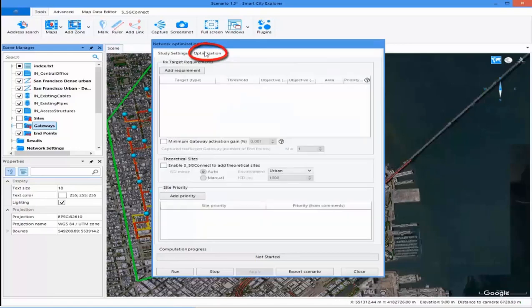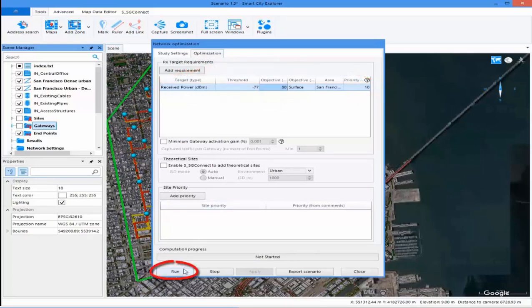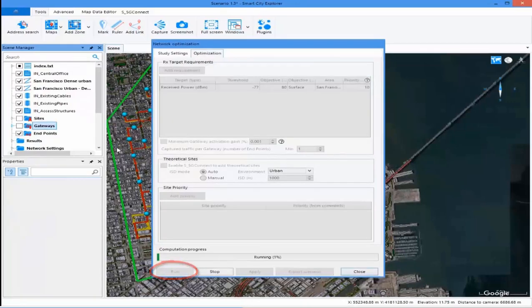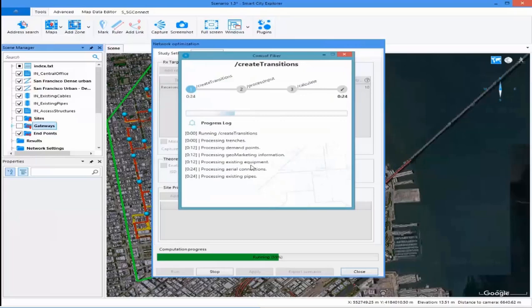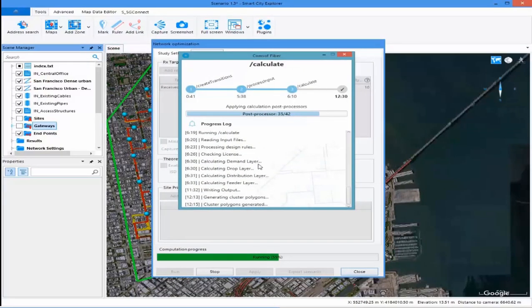Then the user sets the objective that needs to be achieved for the wireless coverage. As described earlier, in this use case, we have expressed the coverage objective to cover 80% of the area with a received power threshold. Once the computation starts, the propagation simulation of the different candidates is generated and triggers the start of Comsof application. Both tools are exchanging data to come up with the optimal solution.